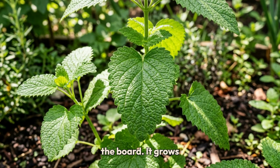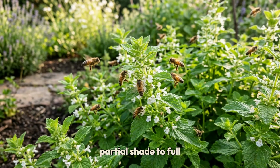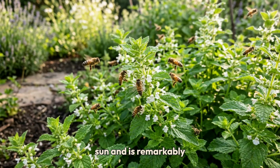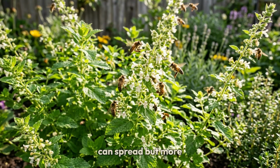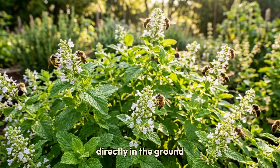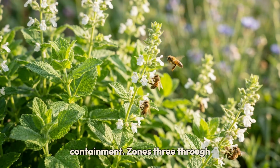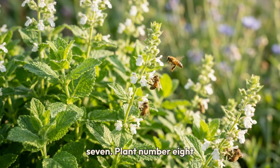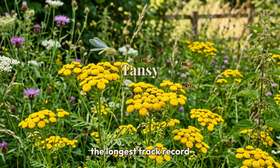It grows to about 18 to 24 inches tall, prefers partial shade to full sun, and is remarkably adaptable to different soil types. Like mint, it can spread but more gently. In most gardens you can plant it directly in the ground and manage it with occasional division rather than containment. Zones 3 through 7.